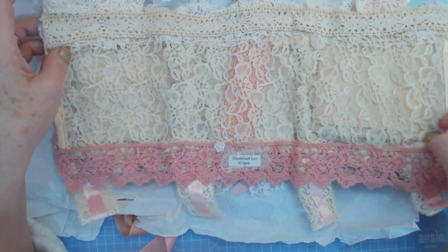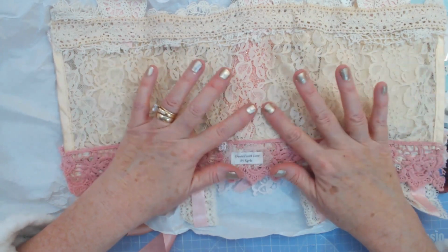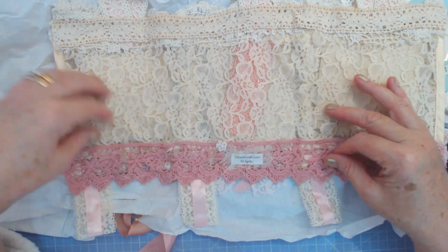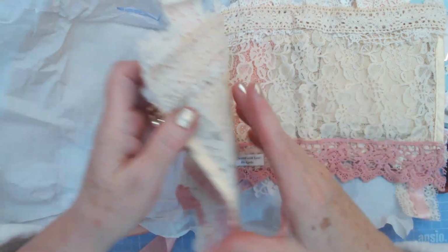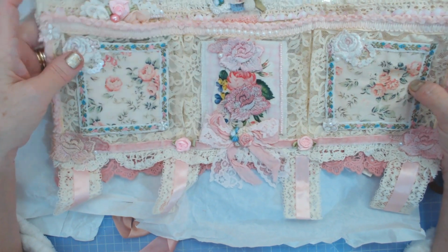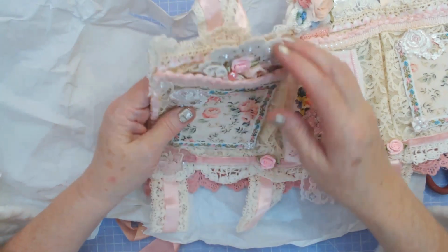Created with love by Karla. Karla, thank you. I love it. I love this. I love all of it. It's beautiful. Thank you. Thank you so much. Oh, it's amazing. Absolutely. I don't know where to look. So I can feel something. Is there something in here?